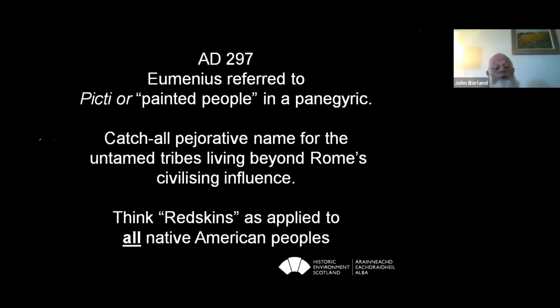And Alex Woolf, I think, came up with a very good comparison by saying, think of the term redskins as applied to European settlers being applied to all Native American peoples, all these different tribes and different nations, but this was a catch-all term and not a very complimentary one. So I think probably Picti, or painted people, is in the same vein as that.